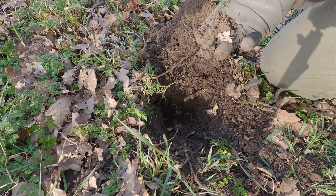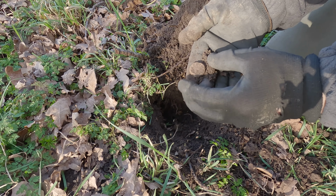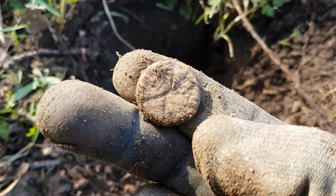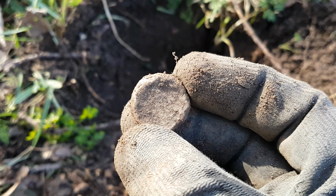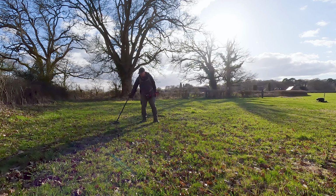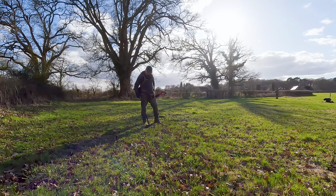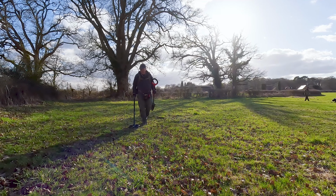Here we go. That feels quite heavy. It looks like maybe some sort of lead token. That's an interesting one. No idea what that is. Plenty of targets down here, loads. Now that one's got a nice soft sound to it. Same as that one. Bit fluttery that one, but I'm going to go for this one first.